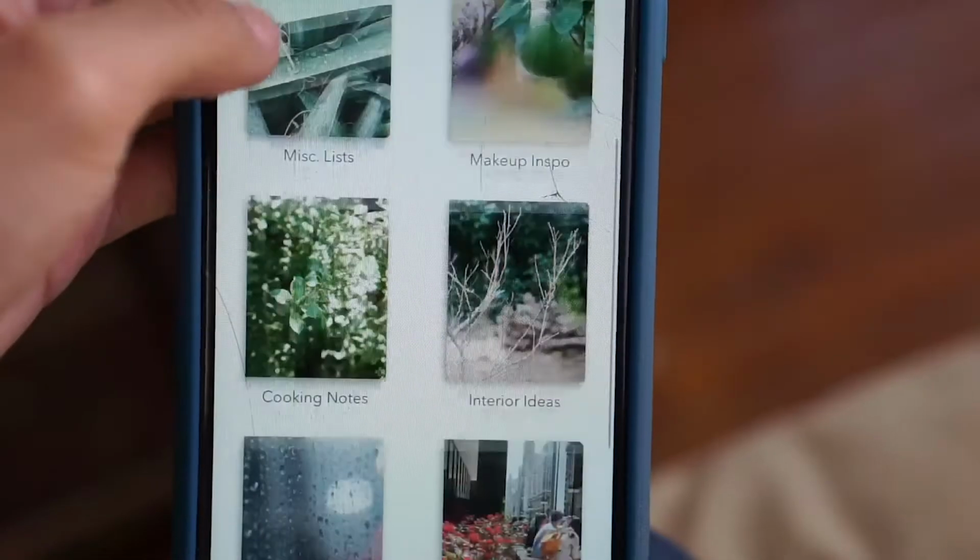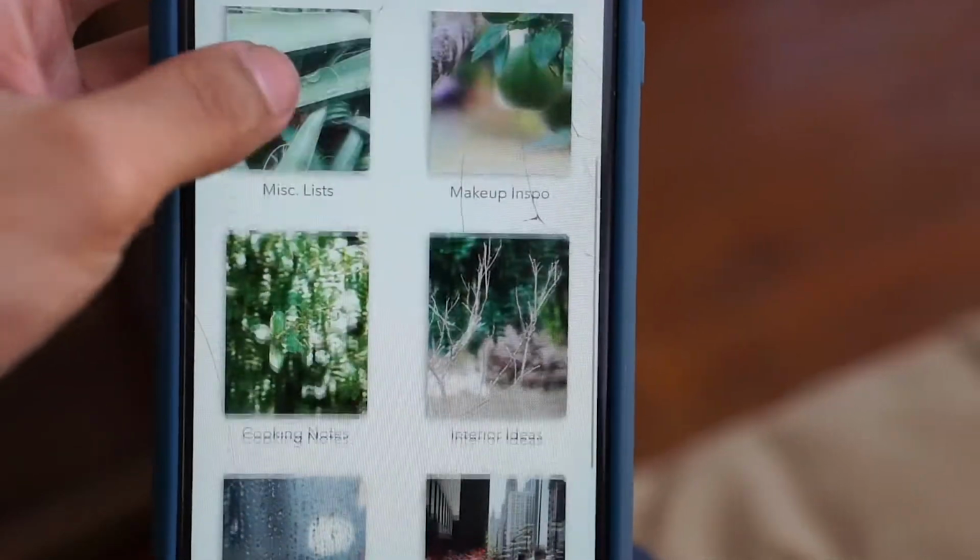My next favorite is an app called Notebooks. I'll insert a screenshot of the icon because it's literally just called Notebooks, so it's kind of hard to find. I love it. You can make a bunch of different notebooks and choose the covers. So I have one for my dreams. I have ones for book notes.